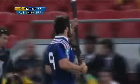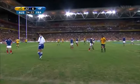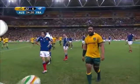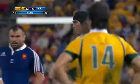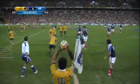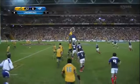Again, very suspect clearance from the Wallabies. Kickoff receipt went nicely. Just didn't get the result they would have been looking for from that clearing play out of their own half. And again, they're going to be forced to win this line out. I think what's happening, Sharpie, is they're not getting far enough past the 22, are they, in the restart receipts?